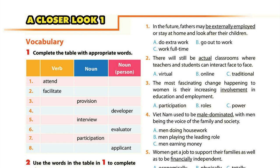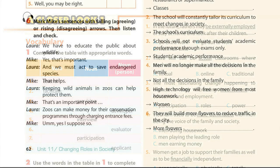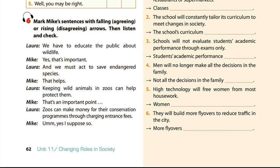Unit 11, page 62. A closer look, 1. Pronunciation. Activity 6. Mark Mike's sentences with falling or rising arrows. Then listen and check.